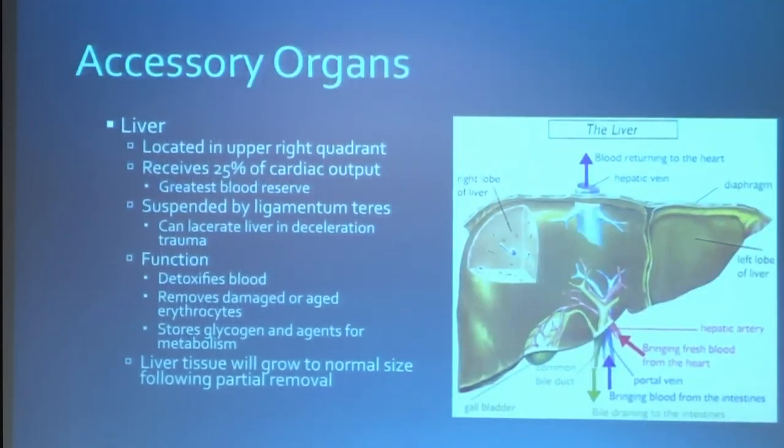Liver, normally in the upper right quadrant, unless you have a true situs inversus person, which I think I've seen one of in 52 years of practice, receives 25% of your cardiac output at rest. So it is full of blood. Being full of blood makes it very sensitive to a contusion, to blunt force trauma.